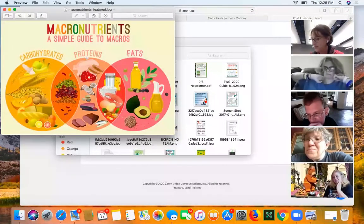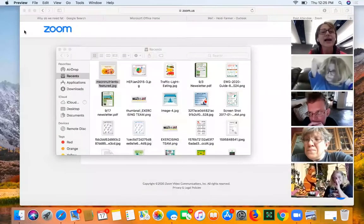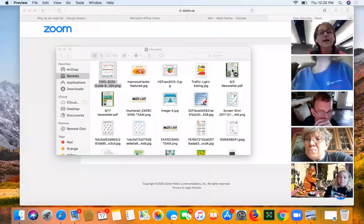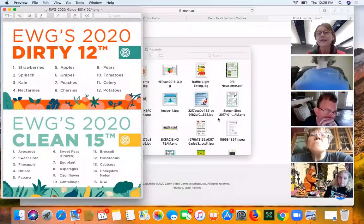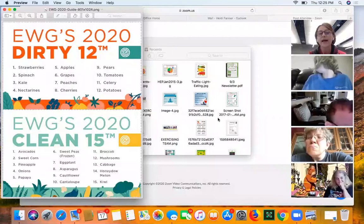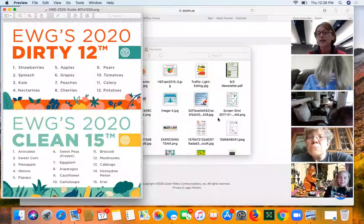We have one more thing that I want to talk about real quick. We did this last week. This is called the Dirty Dozen and the Clean 15. There's a group every single year that gets together, and it helps us make choices for whether we want to buy our fruits and vegetables organic or not organic, right?